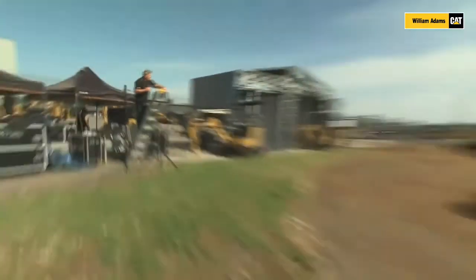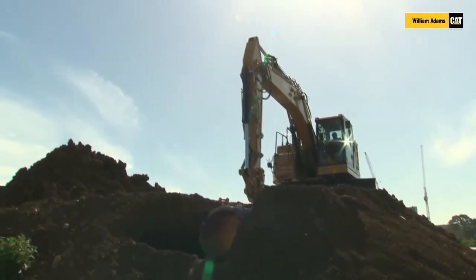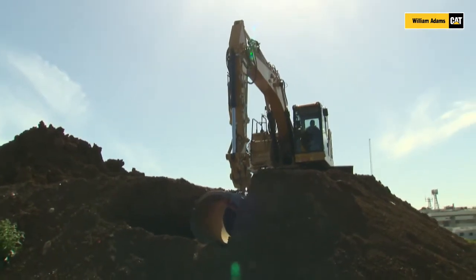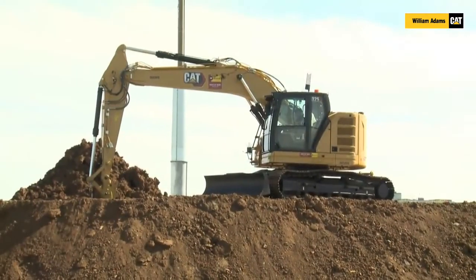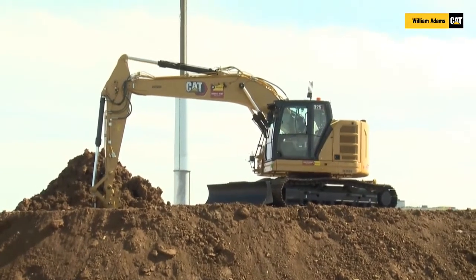Hey, thanks BT. You heard Glenn talk about all the functions that the Next Gen Excavator has to offer. You heard him talking about apps and technology. Well, this is one of the industry firsts as well. The new Next Gen Excavator has a feature or an app, however you want to call it, with Lift Assist. What that enables an operator to do today is safely lift a suspended load in any work application.